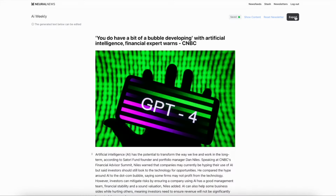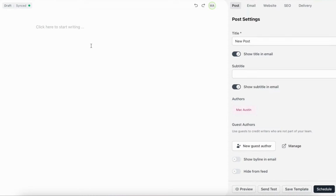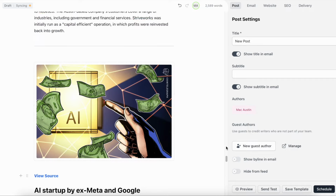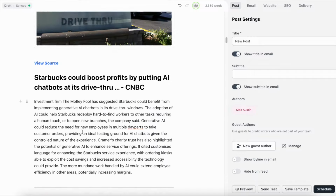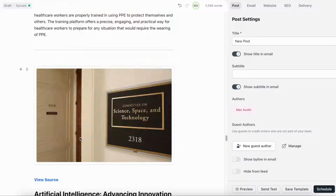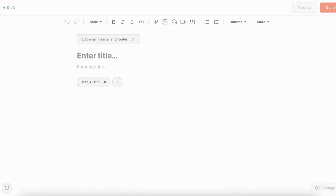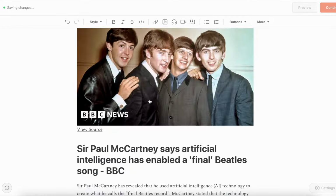But I'm going to go ahead, export this, copy as rich text, and then navigate to my email service provider like Beehive. So this will paste into Klaviyo, Beehive, ConvertKit, Substack, exactly how it's laid out within our app, saving you tons of time. So you can then go ahead, add any finishing touches where you see fit. But other than that, you can just publish it on every platform that you want.